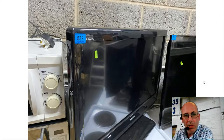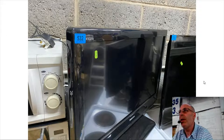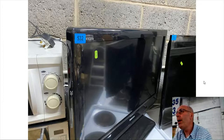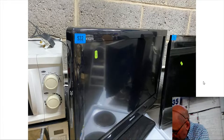And lot number 532 is the Toshiba TV. It's a nice thing, this one. Not sure if there's a remote with it. I don't think there is, but it's still working. As you can see, it's got the DVD on there now. And I've got £10 bid, 10 bid, 12 anywhere. £12 anywhere on this one. 12, 15, 16, 18. 18 on bid, 20 anywhere. £20 anywhere. Selling away then at £18 to number 1926.